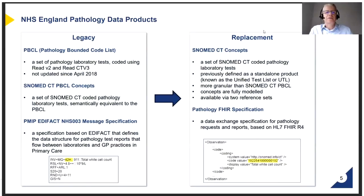Okay, so this slide describes the legacy data products that currently support the flow of lab results from laboratories to GP practices, and then on the right-hand side, the replacement products that they're developing as a team and will implement as a team. So on the left-hand side, the PBCL, that's the pathology bounded code list. That's essentially a set of lab tests coded using READ, V2 and V3. It's not been updated since April 2018, so we've not been able to directly flow new tests using that mechanism.